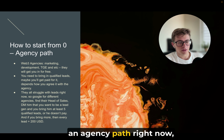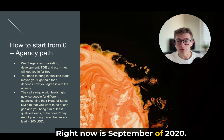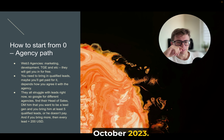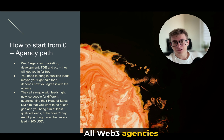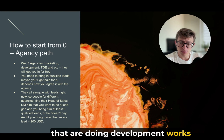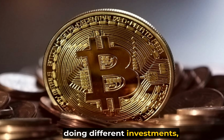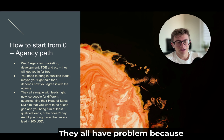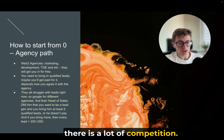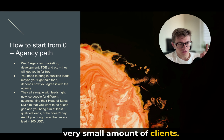But if you feel that this is not for you, then your path can also be an agency path. Right now in Web3, it's already October 2023. All Web3 agencies are really struggling, especially the ones doing marketing, development work, TGE, different investments, and token launches. They all have a problem because the market is bad for them, and there is a lot of competition. They all compete for a very, very small number of clients.